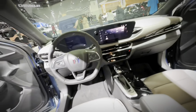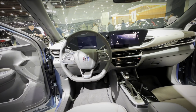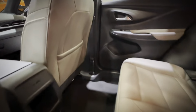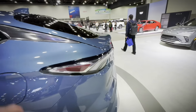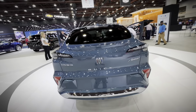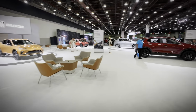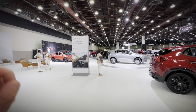And they changed and just put one big screen, but it's not, it's two small screens. That's it. I don't know how much this car can cost. If it costs like 25, it's okay. If it costs more, I don't know. And let's go to another one.